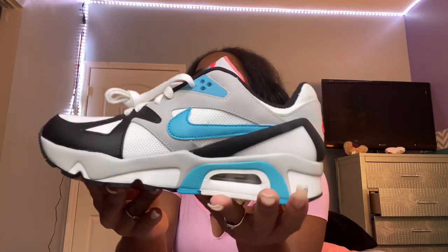And these are in the boys section. 6.5 in the boys, which I thought was women, which is probably why it's a little bit big. Maybe I should have gotten a 6.5 in women. I don't know. But this is the shoe right here, you guys. It is super duper cute.